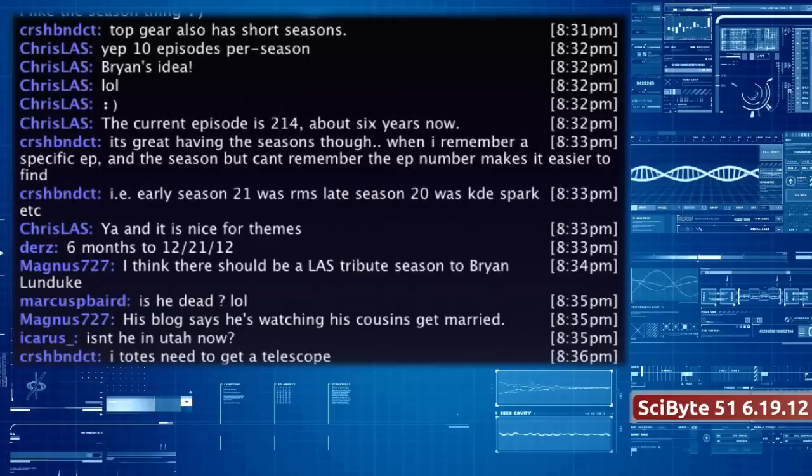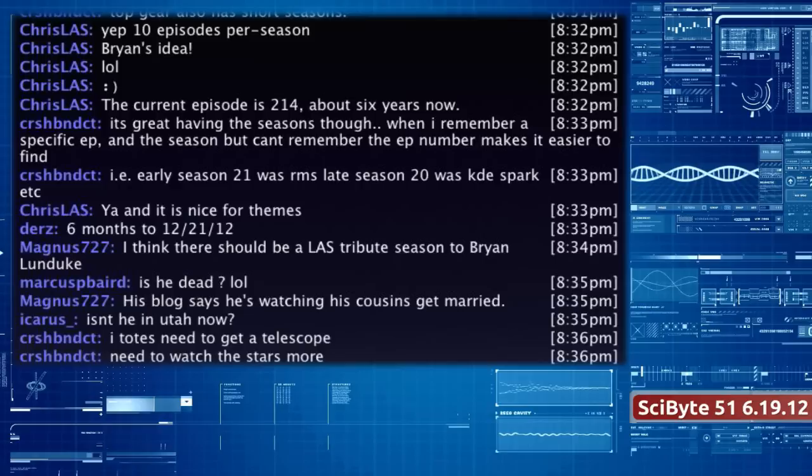There you go. That's the best way to spread the word about the show: word of mouth. Mouth to face hole? I'm not sure how that goes. Something about receiving words from people about things.